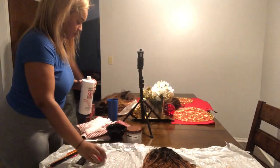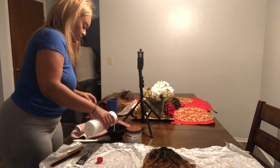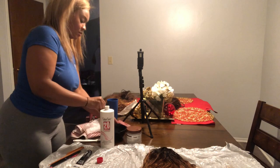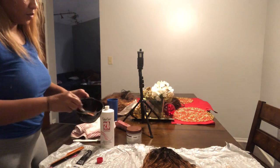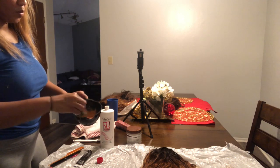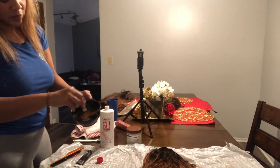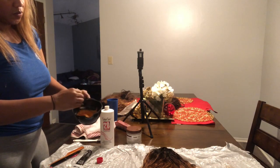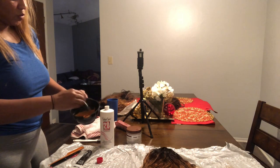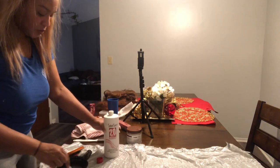So after I said, this is not working, I used a 20 volume developer and I mixed the dye with it. So I'm just showing you the consistency of what it should look like. This is a second reason why you should not lift the color too high, because the 20 volume developer, along with the color, will lift the hair, which is going to cause even more damage.